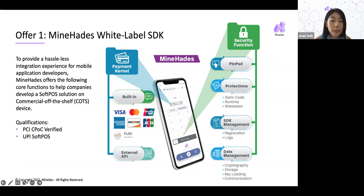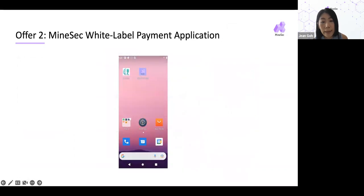Now I'm going to the next slide to talk about our second offering, which is our MineSec white label payment application. So this SoftPOS payment application not only readily integrates the two key components that I described in the offering before, which is the SDK and M server, but it also covers other key components like the merchant management and transaction processing. All right, now we will show you our white label payment app demo.